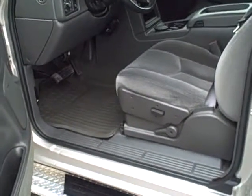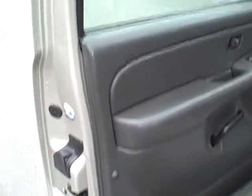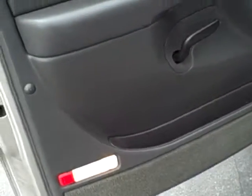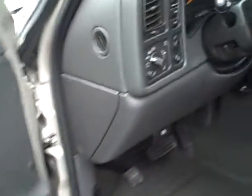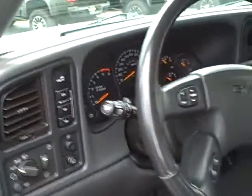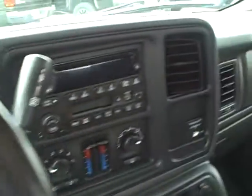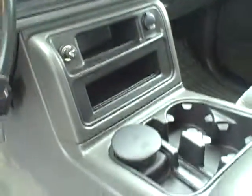The interior on this truck is very clean for an '04. The vinyl's in great shape. Seems to be no rips or tears in any part of the seats or carpeting. Holsters are in great shape.